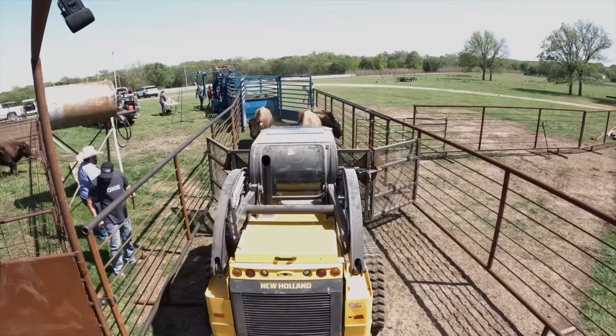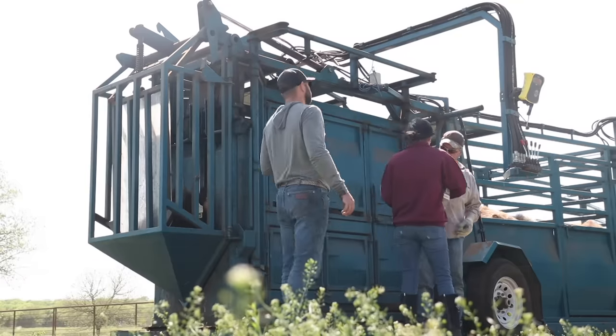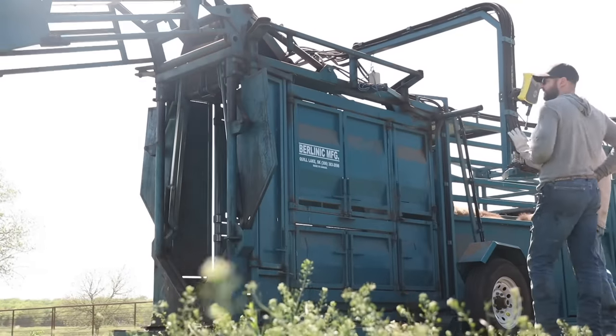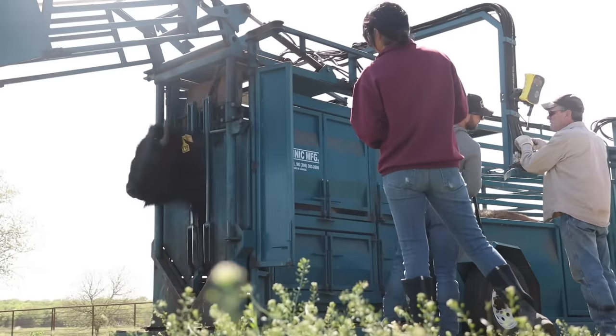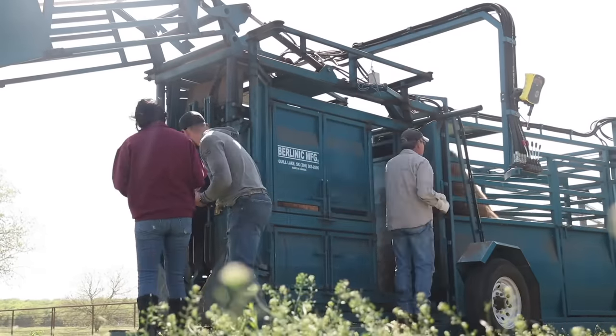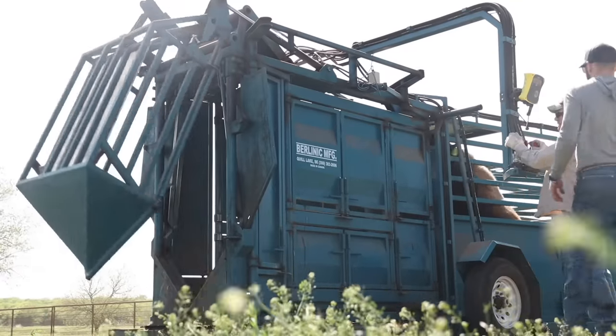We'll be collecting over 25 hair samples today. So why do we collect hair samples? We collect hair samples so they can be sent to UC Davis, where they'll be registered in the North American Bison Registry, where we can link up our parentage and find out their dam and sire.